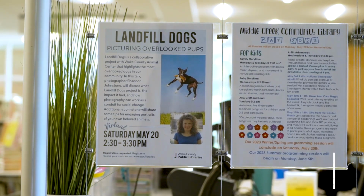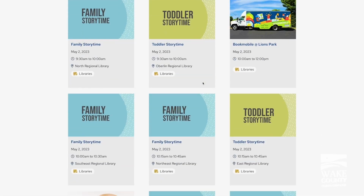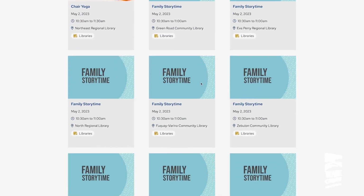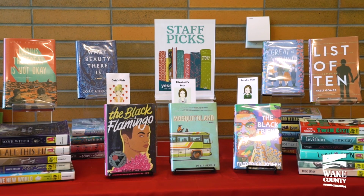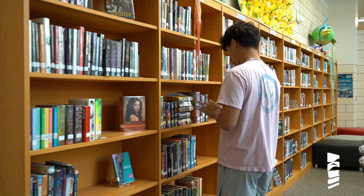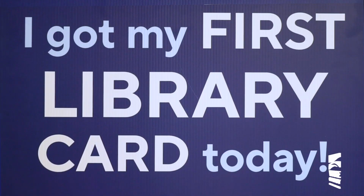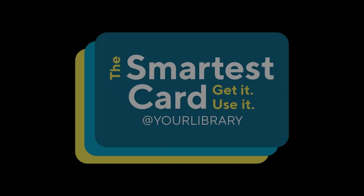Fifth, free programs, offered both virtually and in person, are fun ways to get involved with your community. They have guest speakers, crafts, pet programs, book read-alouds, and more. If you're looking for community leadership opportunities, they're always looking for help to run a program. Do you have the smartest card? Stop by your school library to get more information. The smartest card. Get it, use it at your library.